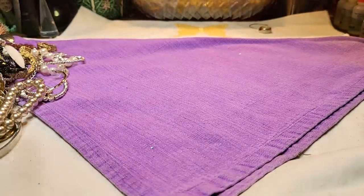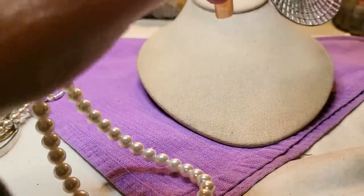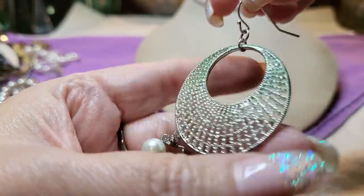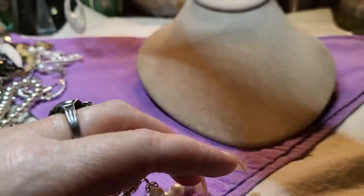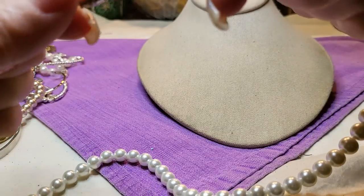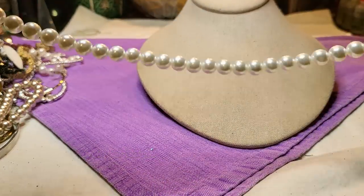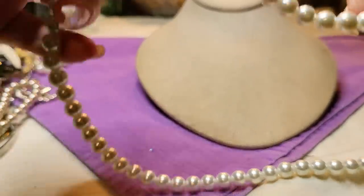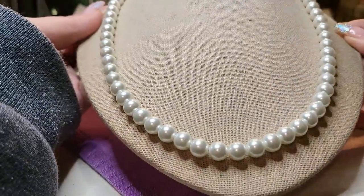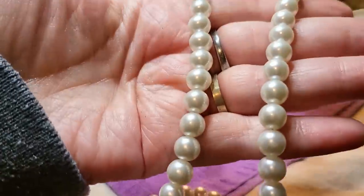Let's get a, here's an earring. Show you the earring first. Silver tone earring. I hope we matched up some of the earrings from the last bag. These are glass, and they're on a wire, and they are not knotted in between with a barrel clasp. They're definitely glass. Beautiful white, though. Yeah. Nice length, too.